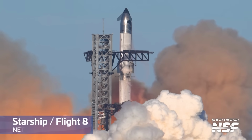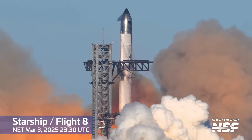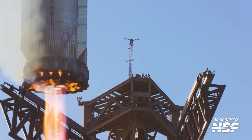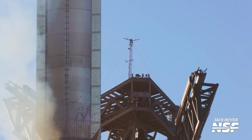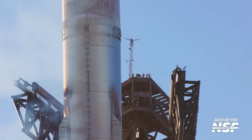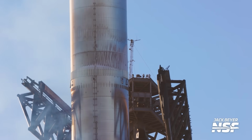The company had originally targeted February 26th for this launch, which was then moved to February 28th, and more recently was rescheduled to March 3rd. The launch window for that mission will last for roughly 1 hour and open at 5:30 p.m. Central Time or 23:30 UTC.